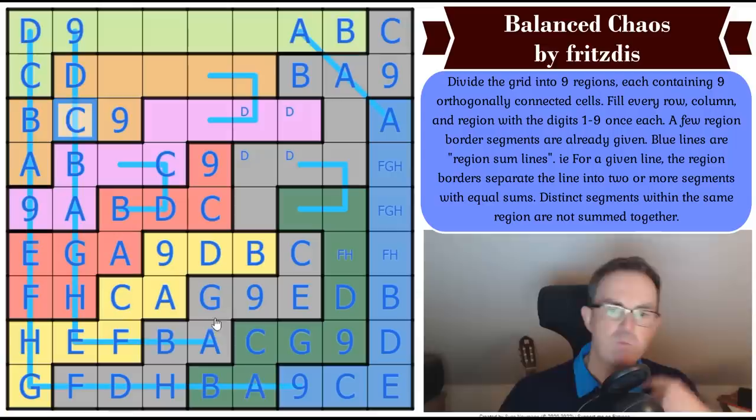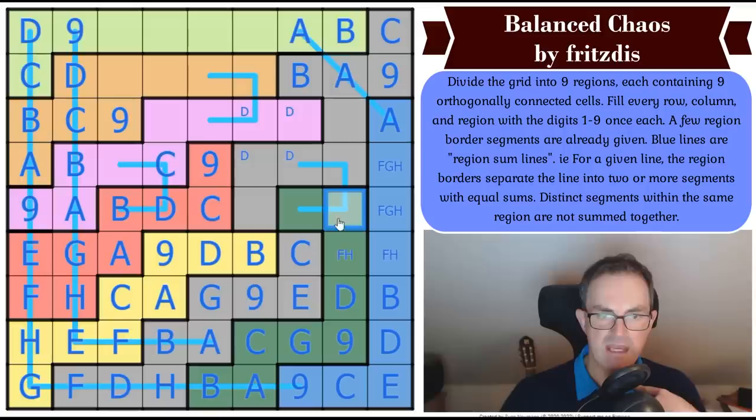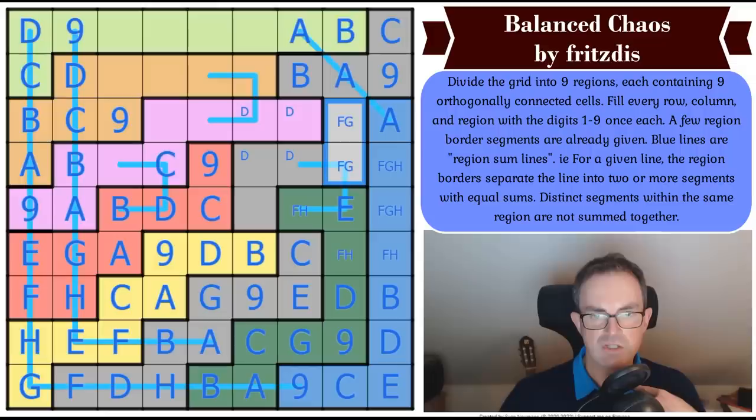Okay, where is E in green? I haven't put E into it, and there's an E there, so E is there, which must mean that's F or H. Okay, we'll put that in. I can't see how to resolve that. So these digits are F, G, or H. There's definitely a G up here.